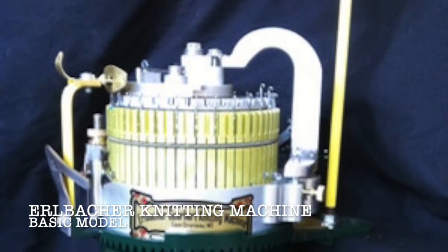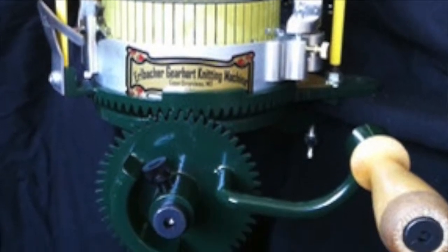Okay. Now on to our sock-to-pod. Yes, that's what I'm calling it. Okay, so we are talking about cranking socks from an Erlbacher Gerhardt machine that is a replica from the early 1900s. This machine was made in the United States. There are other machines that were made in Canada. Laguerre brand was made in Canada. I'm not sure when. That's a really nice machine from what I've seen. I've never seen one in person though. And there are other brands that I'm not familiar with that are from Europe, I'm sure. But this one is a replica of the one that was made in America.